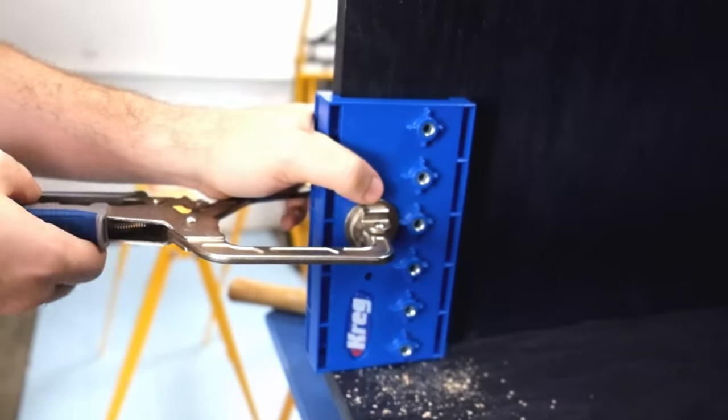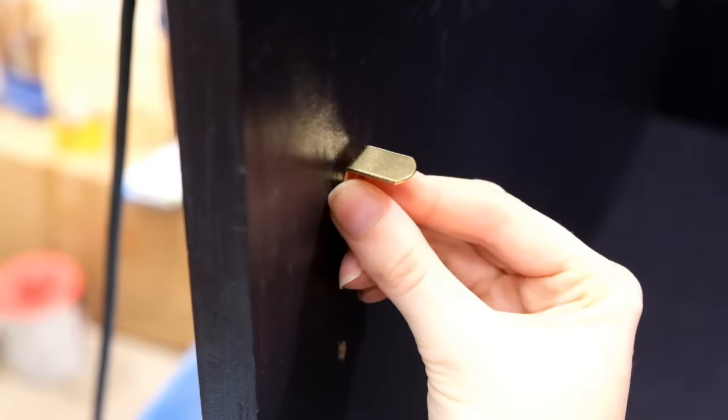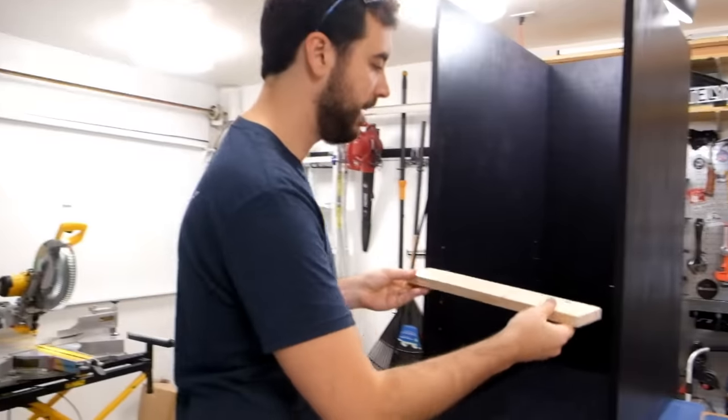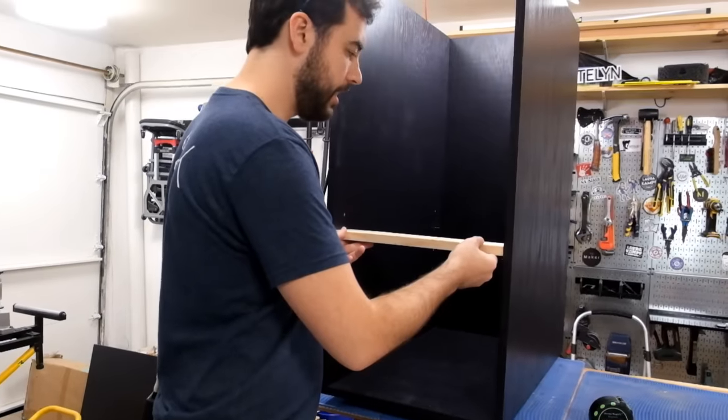So you could do every single hole. We're gonna do like every other. We cut this little test piece to make sure that there's just enough room.